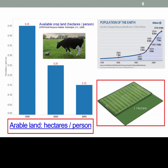Then there's a growing human population, and also that of farmed animals. In 1950, each person in the world had a notional 0.45 hectares of land available to grow food for their consumption. That's now down to 0.15 hectares. During that time, we have seen dramatic improvements in crop yields, starting with the Green Revolution instituted by Norman Borlaug and his collaborators. But I think it's clear that it's still going to be an issue at least for the rest of this century.